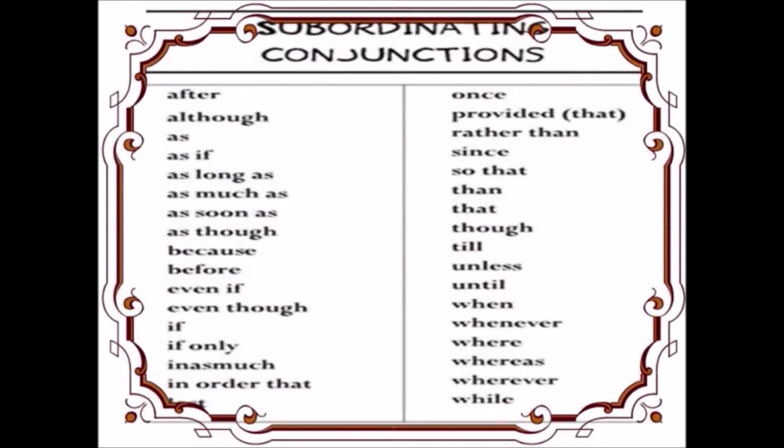Subordinating conjunctions: after, although, as if, as long as, as much as, as soon as, as though, because, before, even if, even though, if only, in order that, once, provided, rather than, since, so that, than, that, though, till, unless, until, when, whenever, where, whereas, wherever, and while.